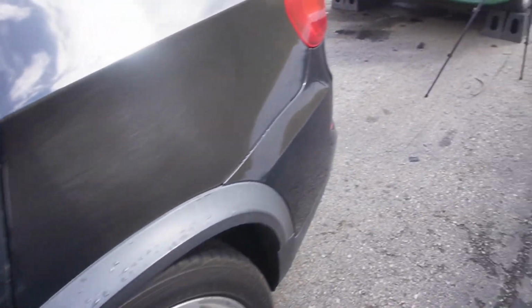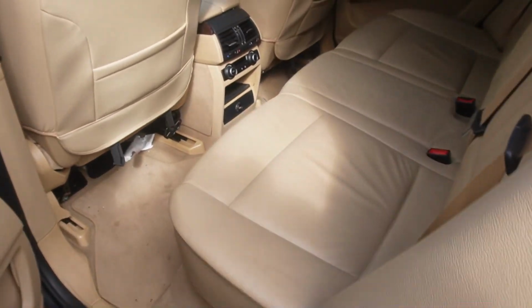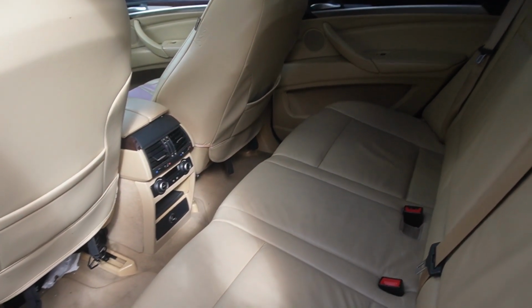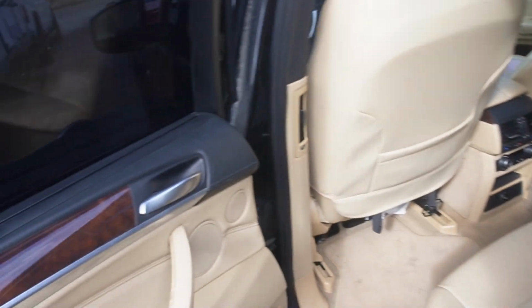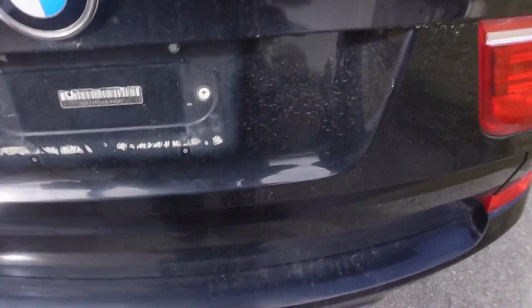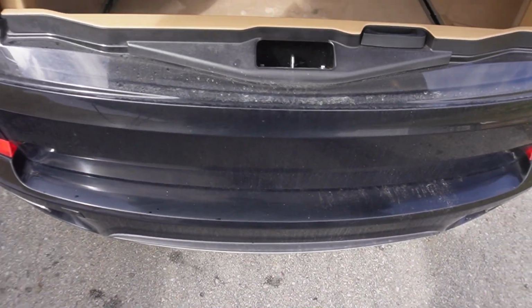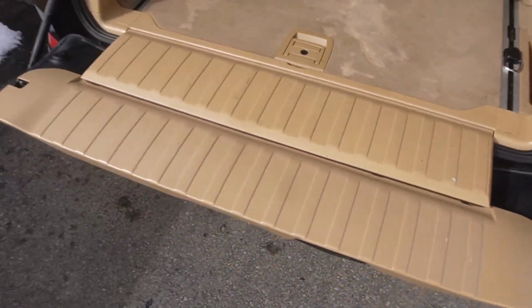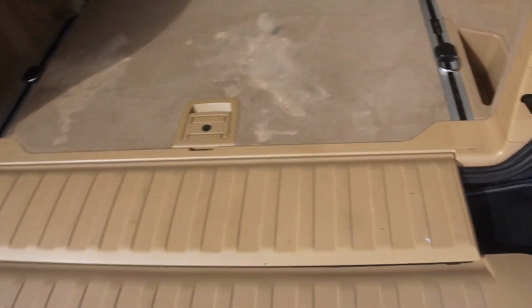There is, however, another issue that I'll show you right here in a minute. But like I said, it's a very clean car. Tan interior sucks, but whatever. Also, this is kind of cool. Look at that, dude. That's crazy. It's crazy that it still works. But we're gonna come around here to the back. Which, this is crazy. I've never seen an X5 in person. It's got a tailgate, dude. What? It's got a tailgate.